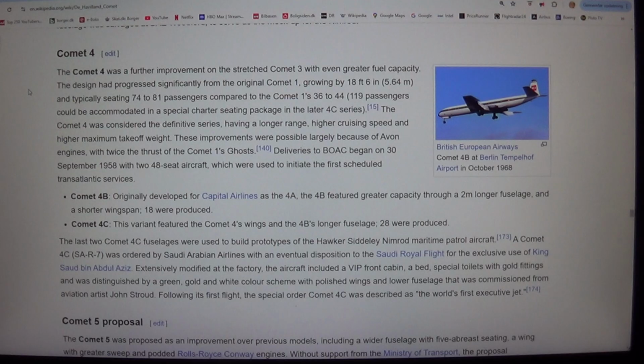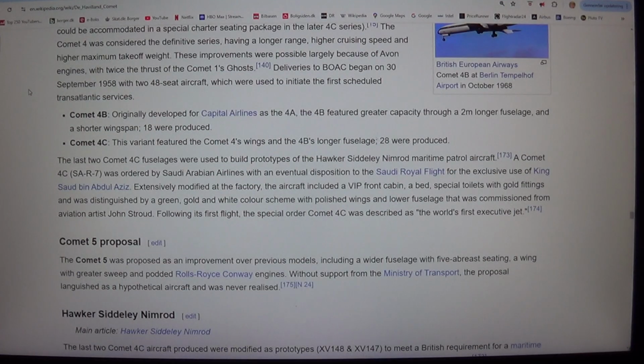Deliveries to Borg began on the 30th of September 1958 with 2 48-seat aircraft, which were used to initiate the first scheduled transatlantic services. One Comet 4B, originally developed for Capital Airlines as the 4AM. The 4B featured greater capacity through a 2M longer fuselage, and a shorter wingspan, 18 were produced. 2 Comet 4C. This variant featured the Comet 4S wings and the 4BS longer fuselage, 28 were produced.